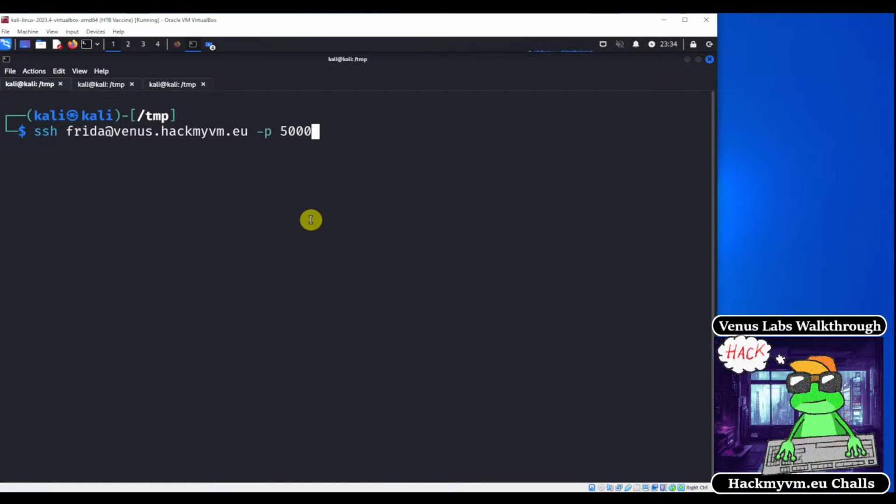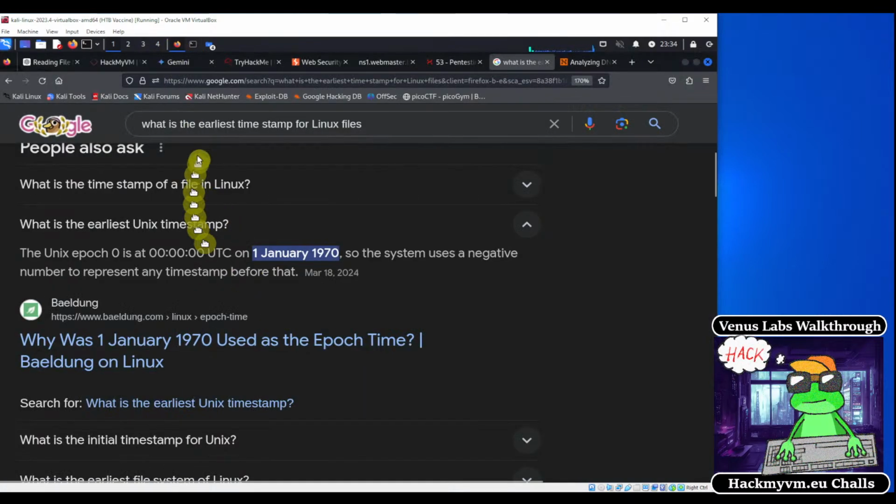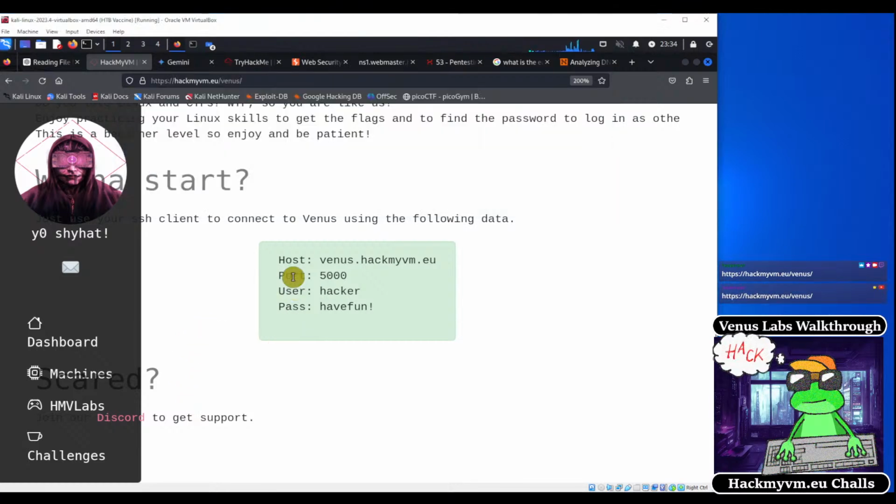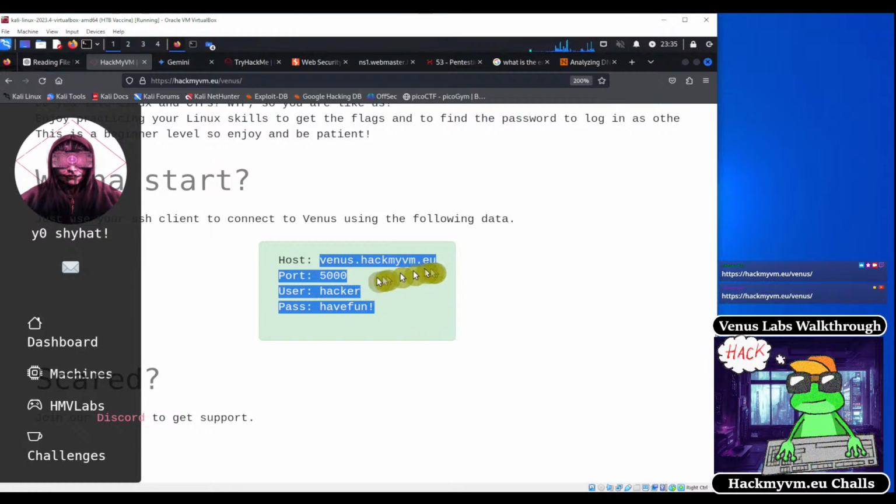And everybody, if you want to follow along, you can go ahead and follow along with us. If you're interested, please let us know in chat, and we'll give you the SSH command as well as the password for the current level that we're working on. You can also find more information on this page right here at Hackmyvm.eu. You're going to need to have a valid user account to take a look at this page. But basically, what you need to do is connect over SSH to this server right here on port 5000 as the user hacker. And the password is going to be have fun !